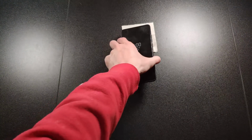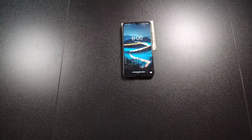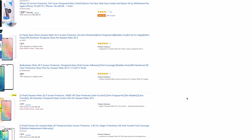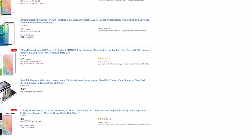I'm currently waiting on a couple tempered glass ones. And there's a couple reasons for that. One of them is if you order tempered glass on Amazon, not just for a Chinese phone, but for a less popular phone, a lot of them kind of suck. What I mean by that is the cutouts are not right. It's not cut the size properly. It won't fill the whole screen. Maybe it's not cut out for the notch right. It's just not great. And they're like 10 bucks for one or two of them.